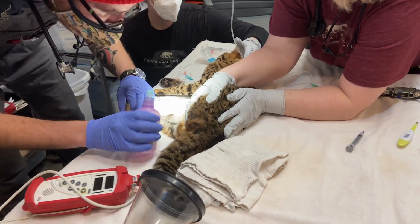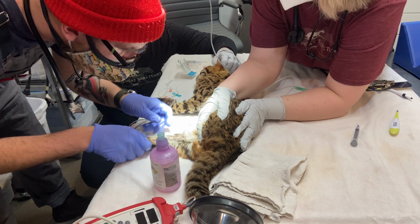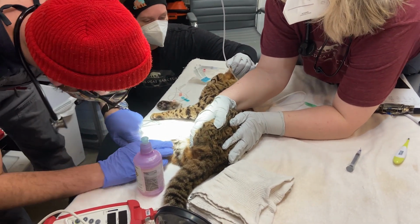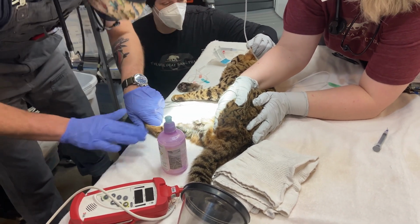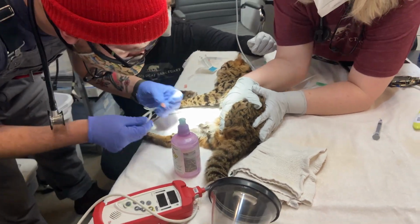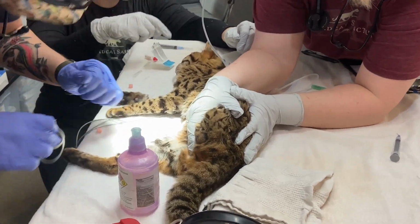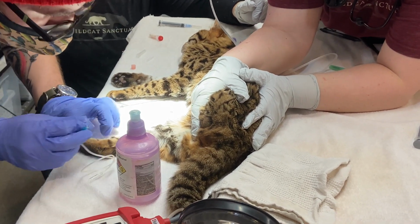He's 18 years old. Phoenix and his brother Bronx had come to the sanctuary several years ago after they were imported from Malaysia to New York to try and be bred for the pet market. Luckily, they were both boys and that was not successful, and they were seized by authorities.